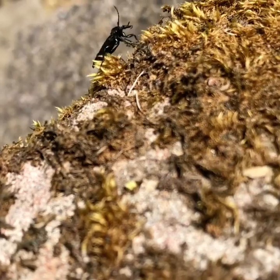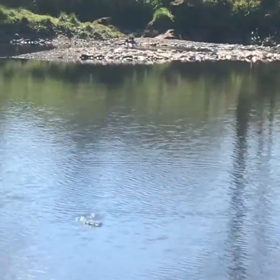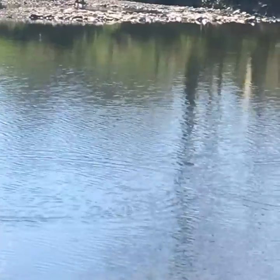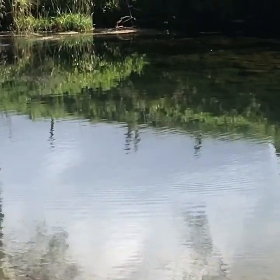Some bugs are tiny, like these ones. It's certainly not just birds that can be predators for insects. In fact, we're going to have a look in the river just now and hopefully see something else that could be an unexpected predator towards these little insects. Let's have a look. There, did you see it? A cheeky little trout jumping out the water and catching some nice insects close to the surface. Delicious.